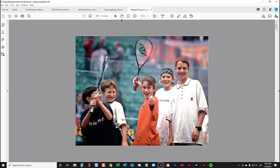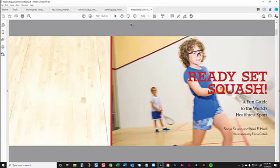All right, here is a book. This one is 11 by 8.5, and it is a children's book about the game of squash, not the vegetable. And this one was really fun to do because, again, we got to be really creative with it. And this was printed through Ingram Spark, and it was a hardcover.